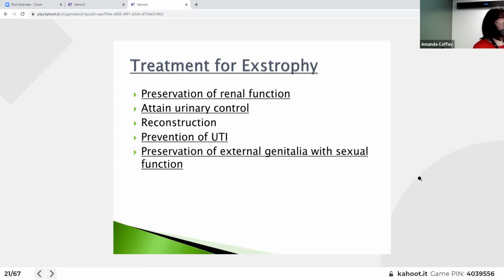We're going to prevent UTI, so that's going to be educating the parents on proper diaper changing, keeping that area from moisture and that urine growth or bacteria growth in the urine. You're going to preserve that external genitalia, hopefully with sexual function if possible. It used to require multiple surgeries, and now we've been able to perform one single stage correction in infants. And it has varying degrees of success because it's going to vary on how severe the deformation is.